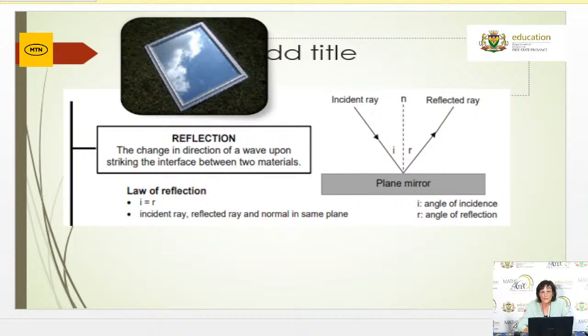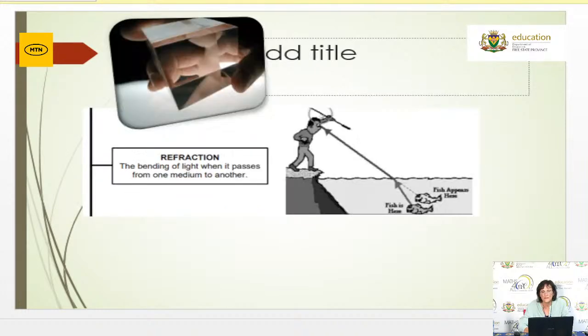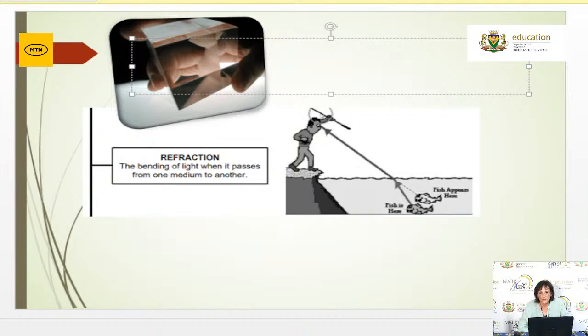Going to refraction, in the diagram I have a picture of a person holding a prism, and you can see the refraction of the image of his fingers in the prism. There's also a man standing on a bank spear fishing. For him the fish looks higher and shallower than it is. They know that they must throw in front of where they see the image.